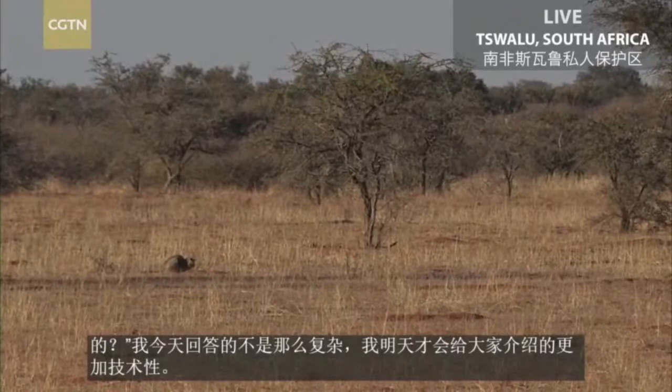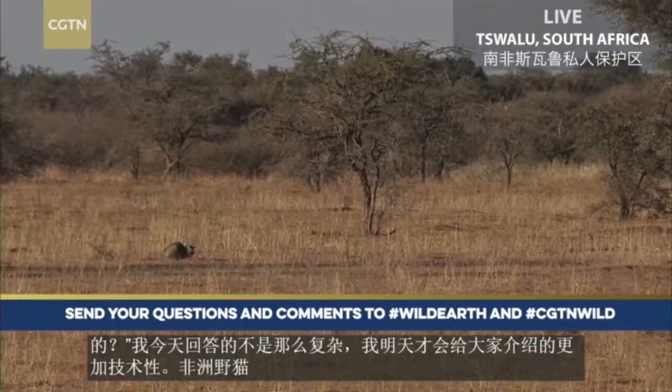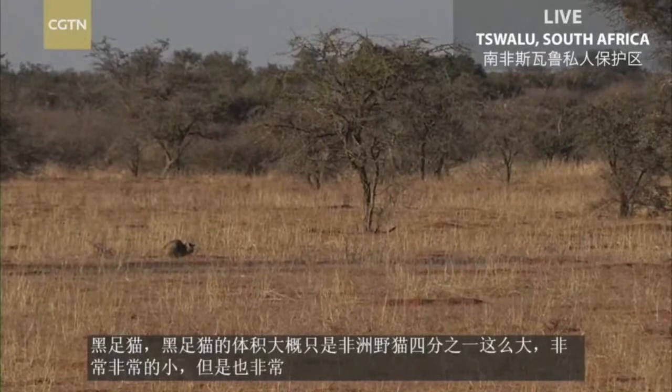Favour has asked, are these the smallest wildcats in Africa? Definitely not. In fact, the smallest one we have here is called a black-footed cat. These are minuscule little animals, probably a quarter the size of this. And they actually occur on Swale as well. They like these areas, though their favourite habitat is the Karoo area, the more central parts of South Africa, where you get these tiny, scrubby little bushes.